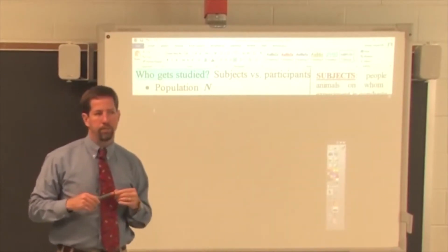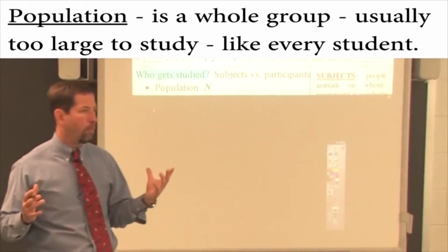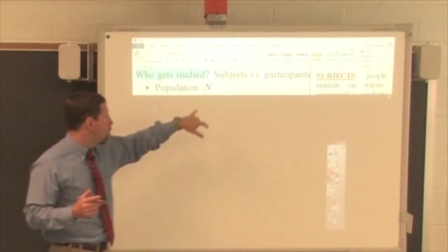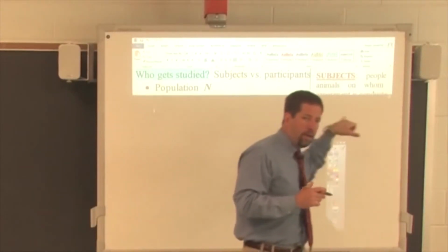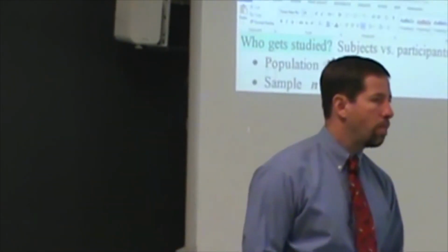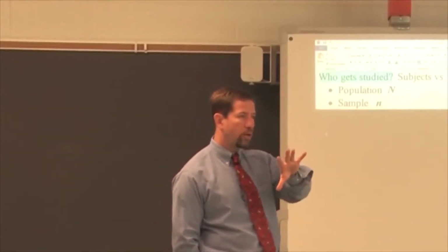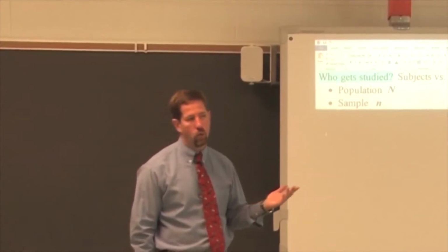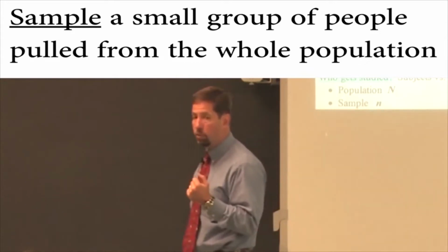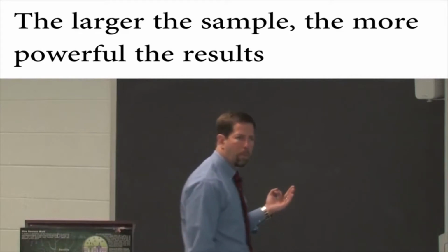Look at the word population. Population is the whole group from which you can draw. Our school has several thousand students. That's our population, and we denote it by uppercase N in italics. Sample size is denoted by lowercase n italicized. So of 500 or 2,000 or tens of thousands of people at a school, who did you pull? How many of the whole population was your sample? And you should write down, the larger the sample, the better the study.